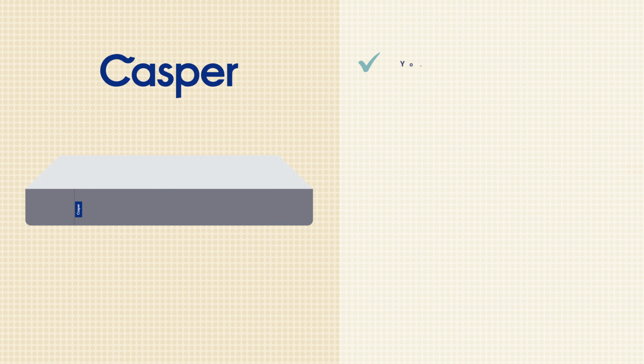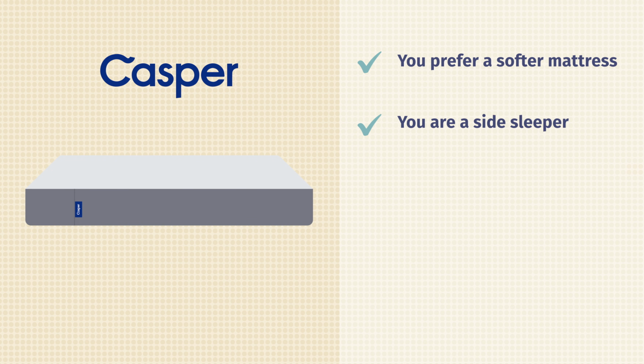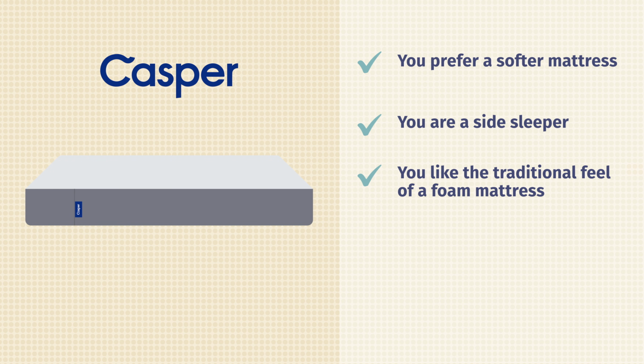As far as who should pick the Casper, I think if you want something just a little bit softer, I would definitely go with the Casper in that case. Also, if you're a side sleeper, I personally think it relieves pressure better than the Purple does. I didn't really get the gel to collapse as much with the Purple mattress, so I'd probably go with the Casper if you're a side sleeper. And if you just prefer a more traditional foam mattress, that's definitely what the Casper provides.